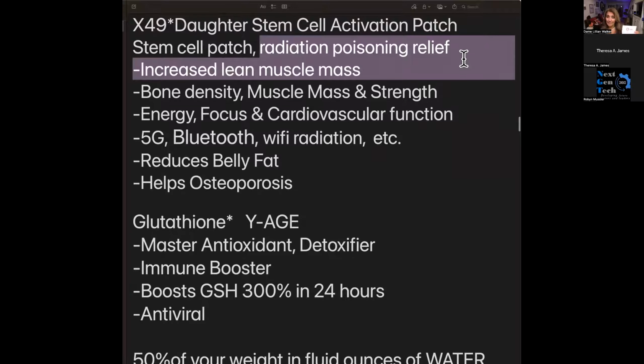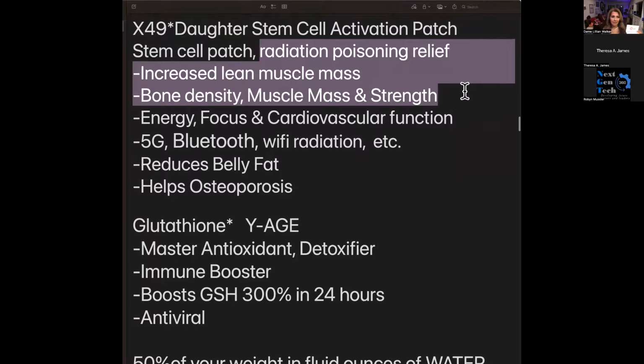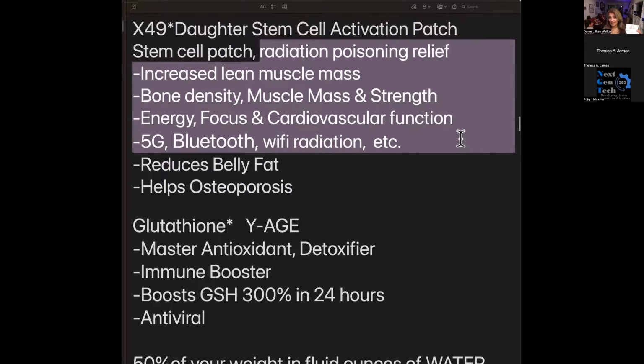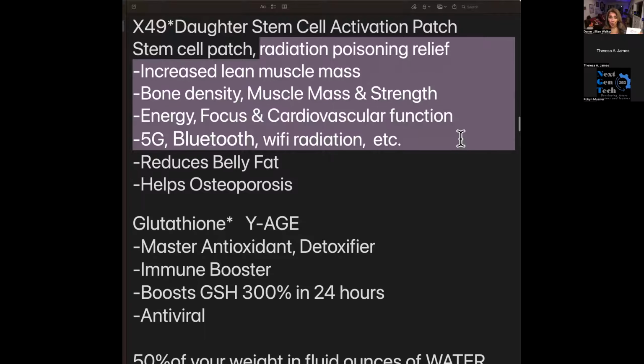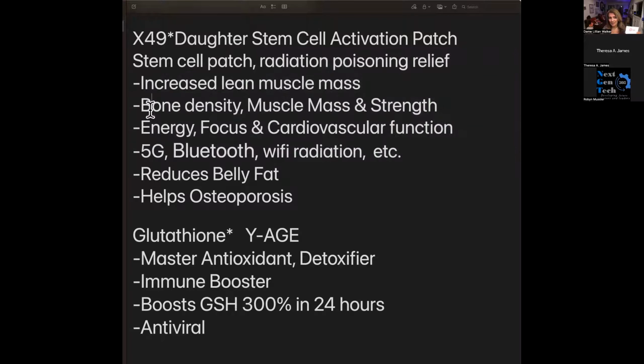You're going to have increased lean muscle mass, increased bone density, muscle mass and strength, energy, focus, and your cardiovascular system is going to increase. You're going to be protected against 5G, Bluetooth, Wi-Fi. If you have belly fat, it will use the belly fat first to have more energy to repair and restore these things that I just mentioned. And if you have osteoporosis, it will help with your osteoporosis, because it is increasing your bone density and your muscle mass and strength. A lot of athletes like wearing these two patches because it gives them increased energy.